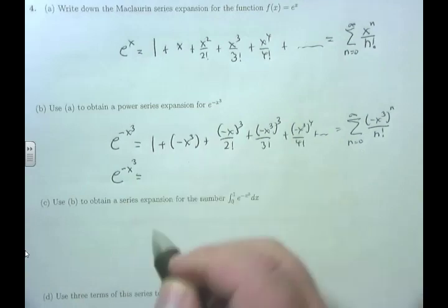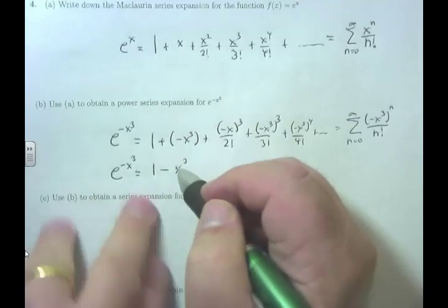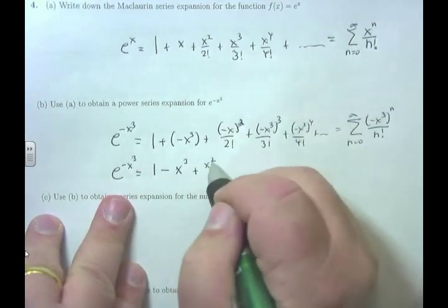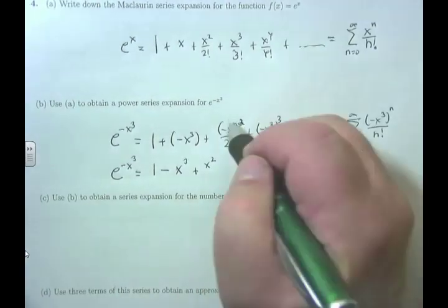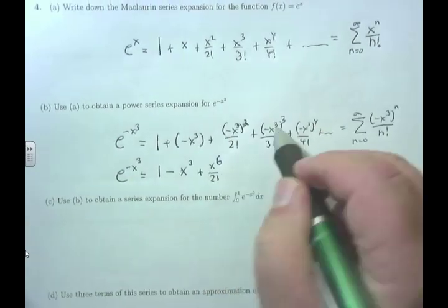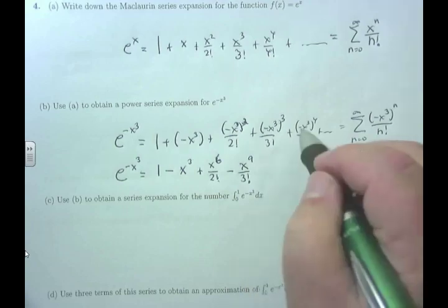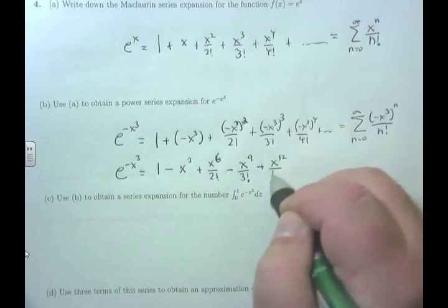e to the negative x cubed is actually 1 minus x cubed plus x squared, there's a 3 there, hold on, got to put x cubed in there, and I got to square it. Cube squared, what do I do? Power to a power, what do you do with powers? That'll be x to the 6th over 2 factorial. Negative cubed is back to negative. x cubed cubed is x to the 9th over 3 factorial. Negative to the 4th power is back to positive. x cubed to the 4th power, multiply, is x to the 12th over 4 factorial.